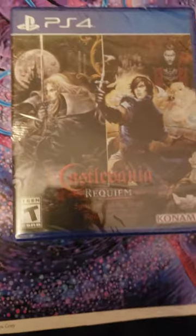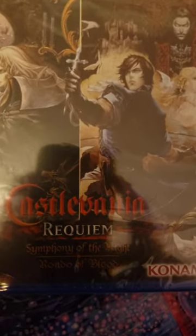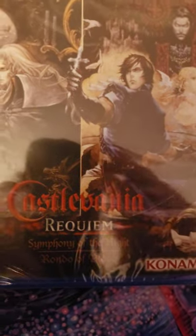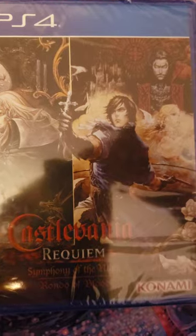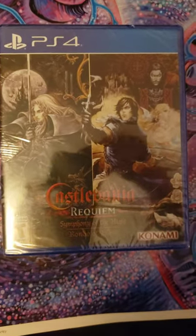I just wanted to show you guys something I own. It's the Castlevania Requiem release from Konami. It's Symphony of the Night and Rondo of Blood on the same disc for PS4. It's a Limited Run Games release.